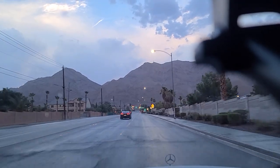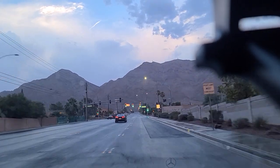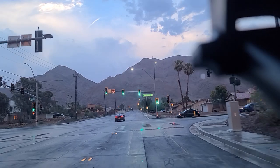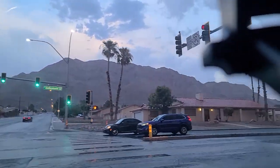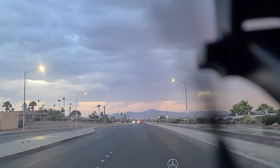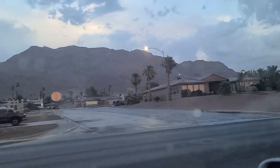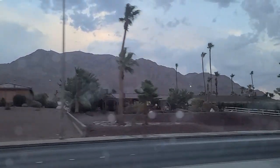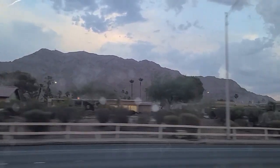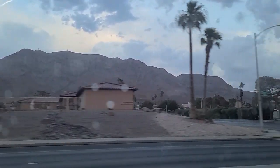We approach the light here at Hollywood Boulevard on the far east end of town. I'm going to make a right onto Hollywood and head southbound. There's a bug with the old style wheels, or hubcaps. And this is Hollywood Boulevard southbound. You have a pretty good view of the strip from right here as well. In this area. Side Hill Way, that street was called.